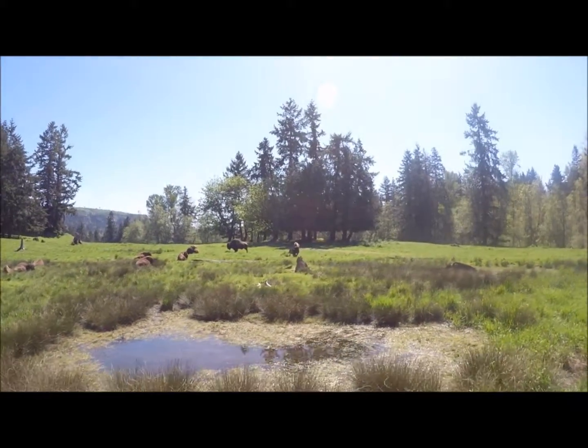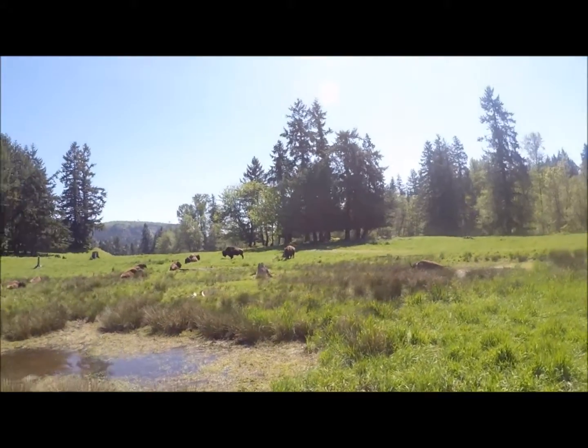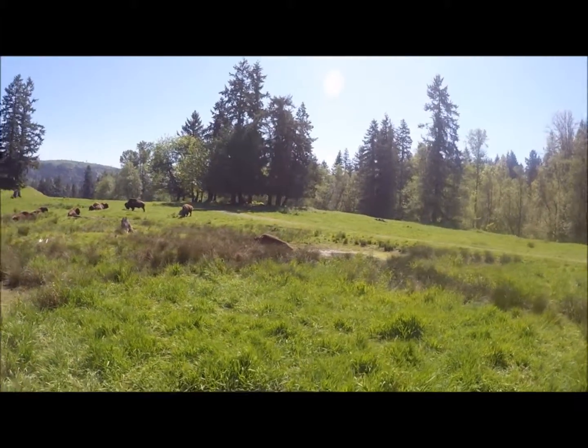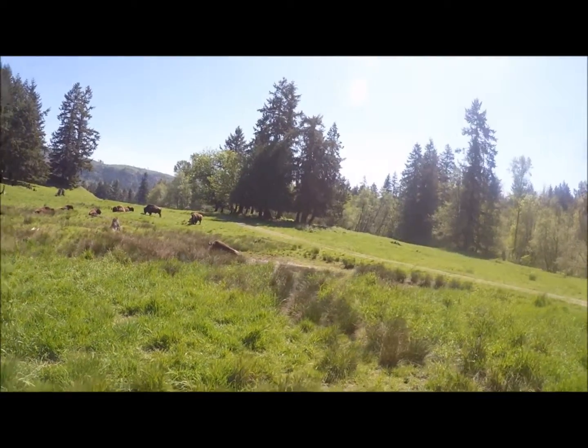They were once one of the most common animals in North America. In the early 1800s, it was estimated that there were 60 to 100 million of them. They were headed to near extinction. Today, there's only about 400,000 in public and private herds.